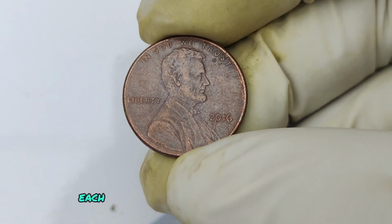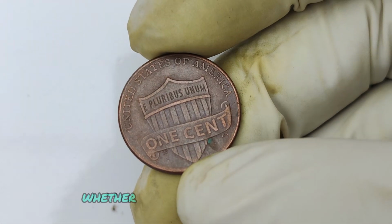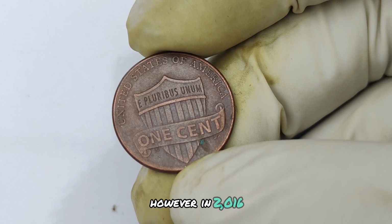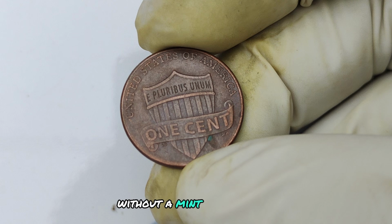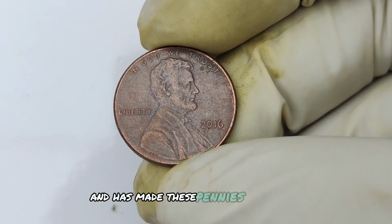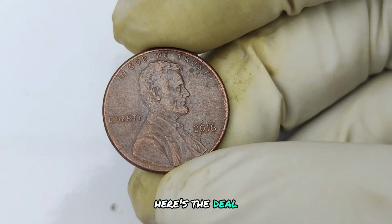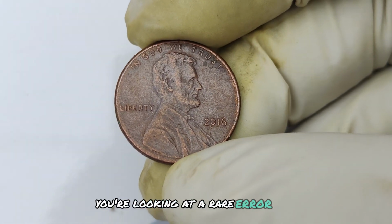Now, normally, each penny produced in the U.S. Mint has a mint mark that shows where it was struck, whether in Philadelphia, Denver, or San Francisco. However, in 2016, a small batch of pennies was mistakenly struck without a mint mark at all. This error is extremely rare and has made these pennies incredibly valuable in the eyes of collectors. Here's the deal: if you have a 2016 penny and it has no mint mark, you're looking at a rare error coin.